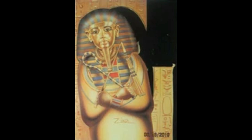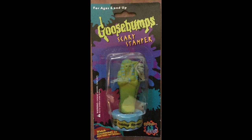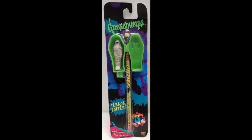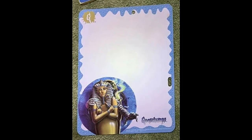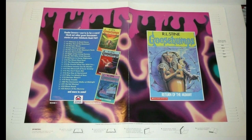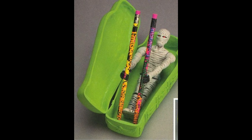We have the usual trading cards, an awesome lithograph, a scary stamper, a terror topper pencil topper, which is kind of like a tongue twister, another version of a gruesome pen, a mummy notebook, a mummy whiteboard, a mummy textbook cover, and a mummy pencil box that, although not efficient in any way, is very cool.